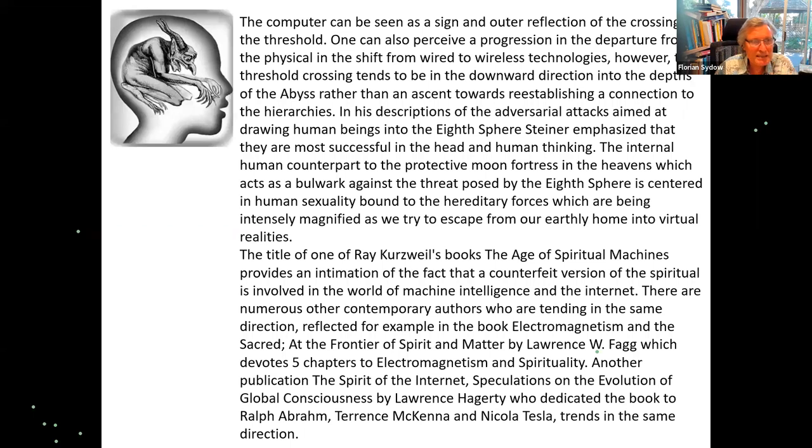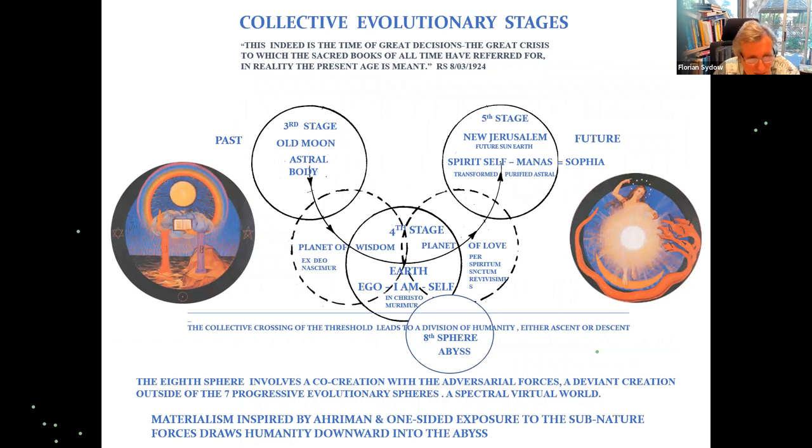The computer can be seen as a sign and outer reflection of the crossing of the threshold. Over here, I meant to speak of the eighth sphere, which is a downward evolutionary impulse that Lucifer and Ahriman seek to engender at the expense of the progressive evolution. And this is really outside of the progressive seven stages of world evolution outlined in Occult Science. And this is the danger that we face.